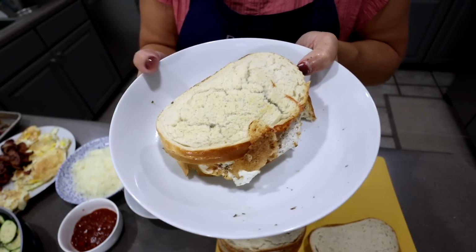Okay, these are the panini sandwiches, delicious. We're gonna eat these for brunch, then we're gonna go about our day. I'll see you back for dinner.